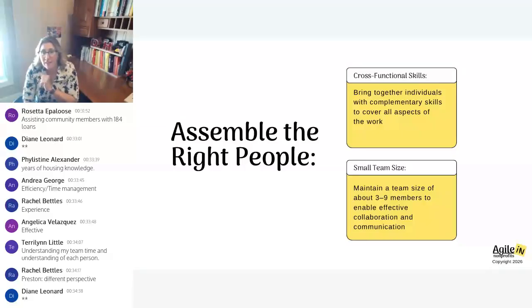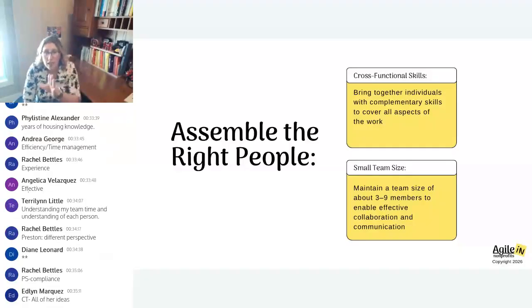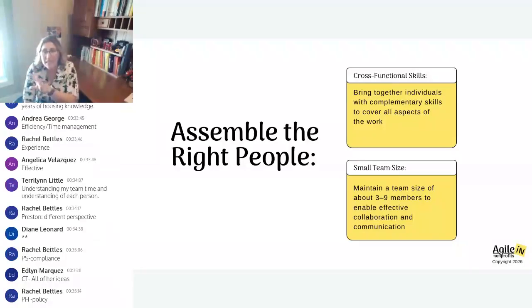Anything. Their initials, because we don't want to have to call them up by name, but we're going to give them some good thoughts. And so initials and what is their amazing thing that they bring to the team. All right. PS is getting a call out for compliance. CT for all their ideas. PH for policy. Oh, I love it.